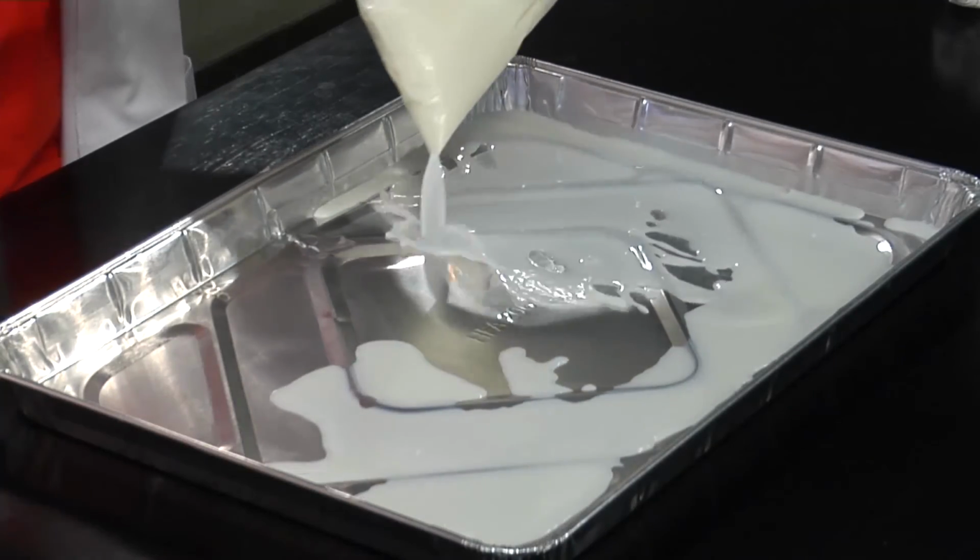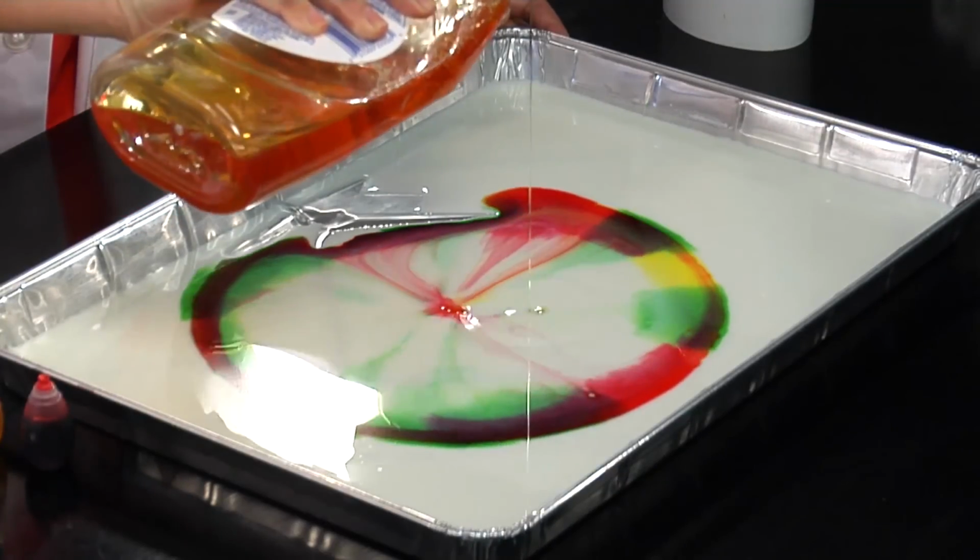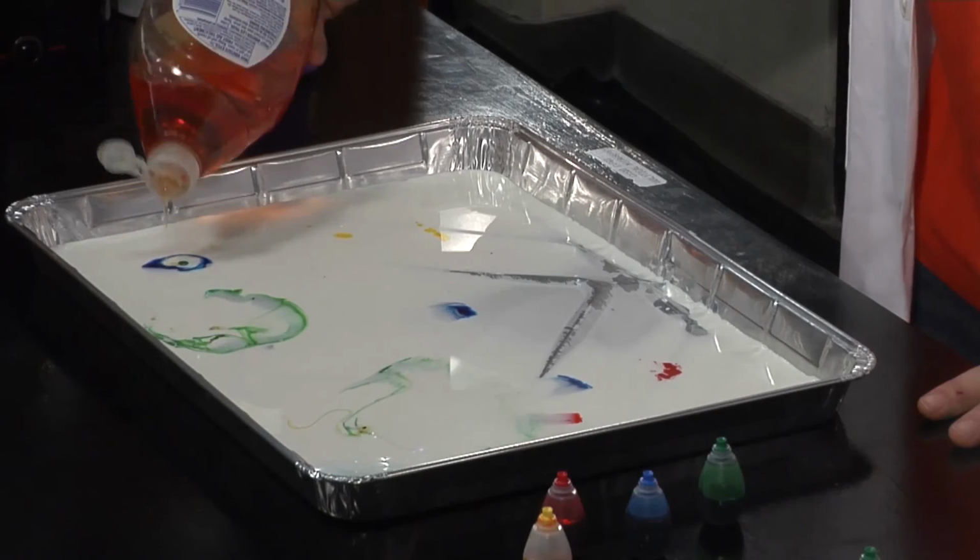We also made a color symphony using milk, food coloring, and dish soap. It was great to see all those colors mixing together, even if there wasn't any music.